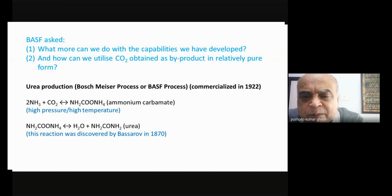urea can be looked at as ammonia plus carbon dioxide. And mind you, the second process had already been developed by a Russian in 1870, long before Bosch and all that work. And what was the reaction that these people had found? They had found that you can take the ammonium carbamate. They had done some reactions, and they were able, under certain conditions, to convert it into urea. So this reaction was known, and it provided the spark to Bosch and this other person called Mittasch.